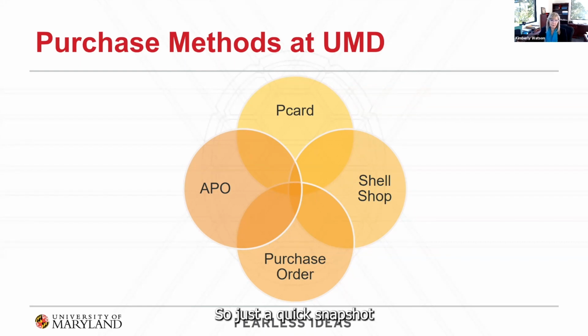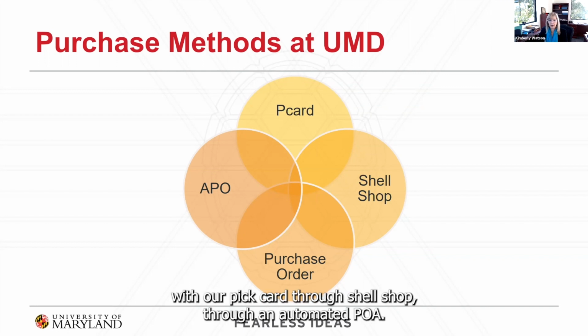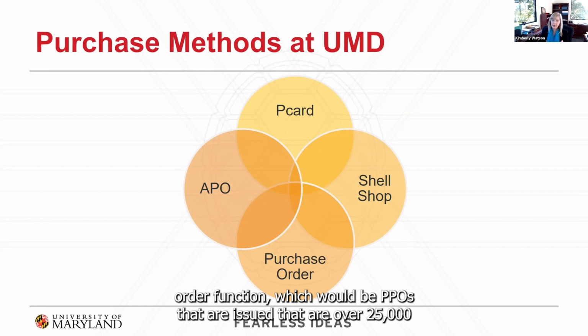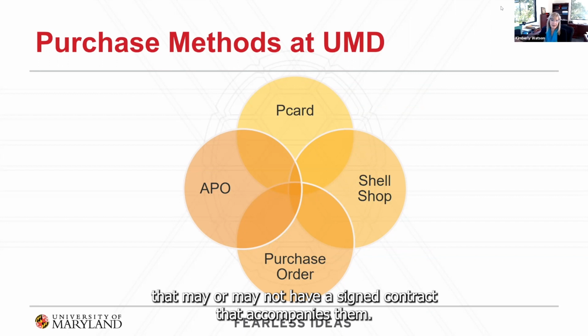So just a quick snapshot of the procurement methods at UMD. You know, as many of you know, we have the ability to buy with our P card, through Shell Shop, through an automated PO that's done as a delegated procurement, and through what I'll call the purchase order function, which would be POs that are issued that are over 25,000 that may or may not have a signed contract that accompanies them.